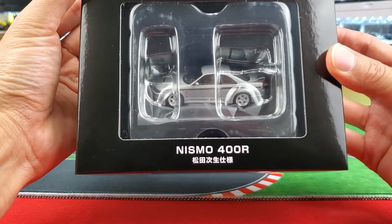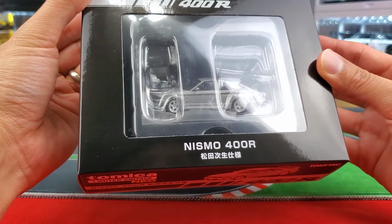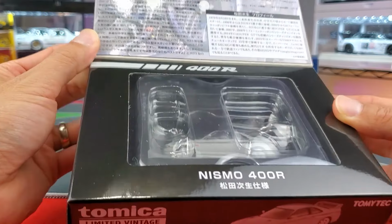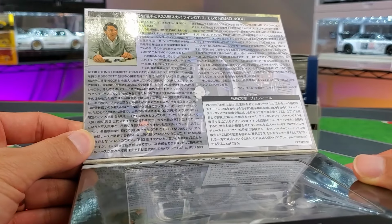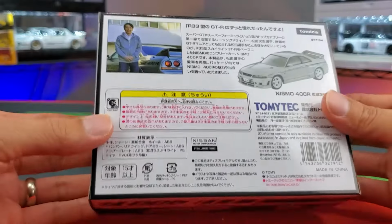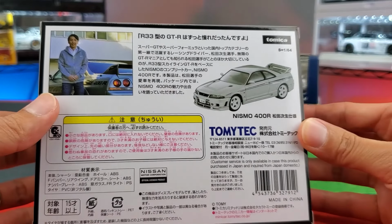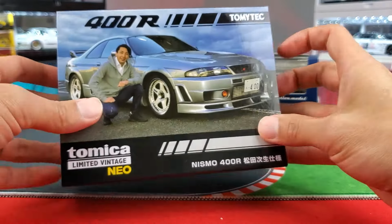And then here is the car itself, encased in this plastic wrap and this cardboard box. So pretty signature for TomyTec, but really cool that TomyTec was able to offer this little insider and this type of packaging, which is really cool. Look, it's even got more pictures on the back too of Mr. Matsuda there, but the car looking awesome as well. But we'll wait to see and dive into that.